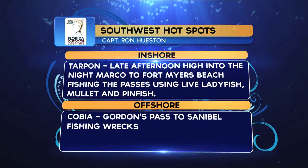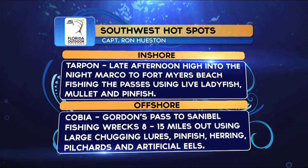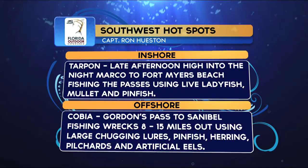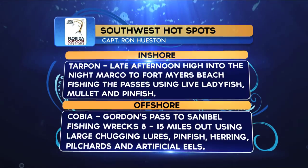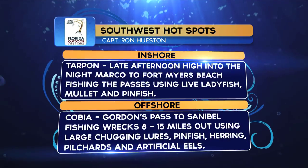Inshore, tarpon. Late afternoon high into the night, Marco to Fort Myers Beach, fishing the passes using live ladyfish, mullet, or pinfish. And then offshore, cobias, Gordon's Pass to Sanibel, fishing wrecks 8 to 15 miles out using large chugging lures, pinfish, herring, pilchards, and artificial eels.